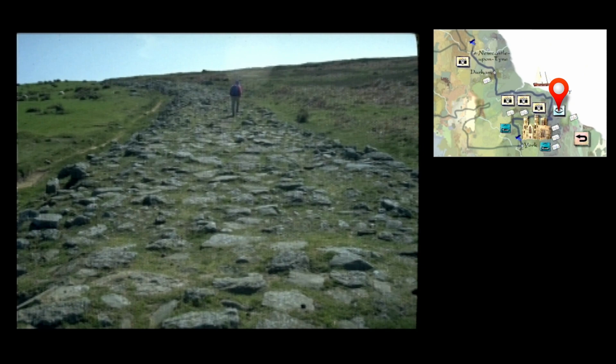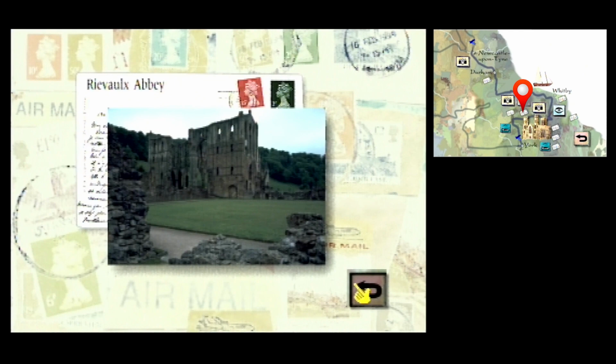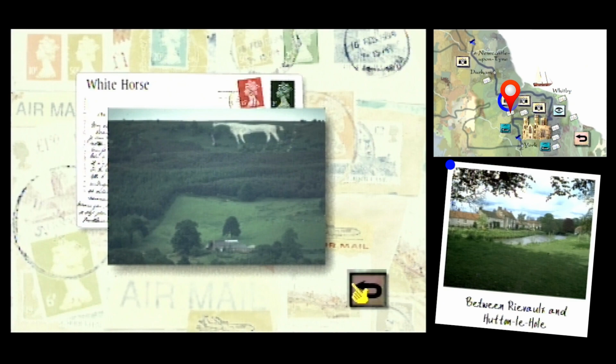From the beach to the castle, Scarborough is a great holiday resort. Rievaulx Abbey, the first large-scale Cistercian monastery in England, is a testament to the monks' success at sheep farming. This white horse was carved in the 19th century by a schoolmaster and his pupils. It's more than 300 feet long.